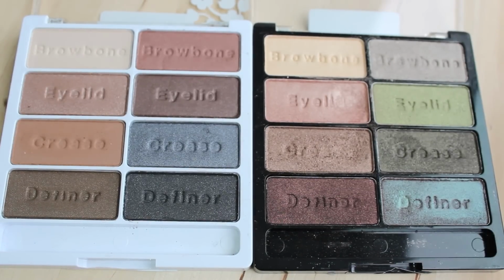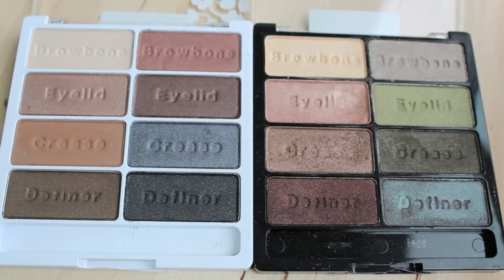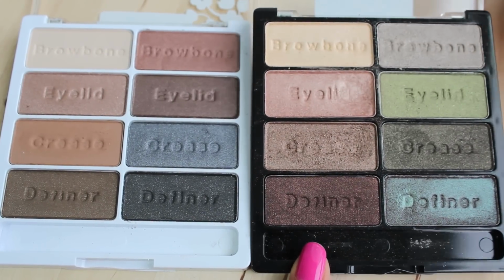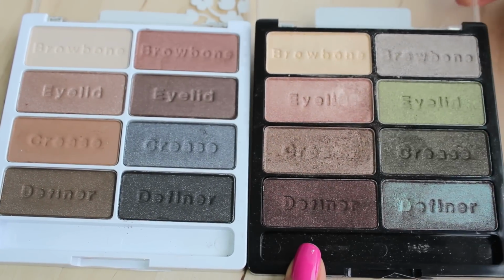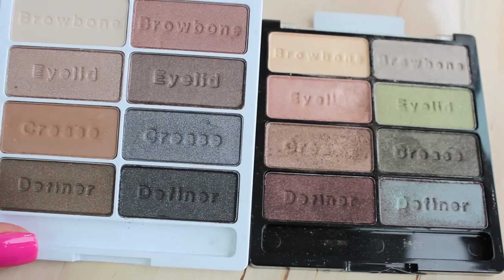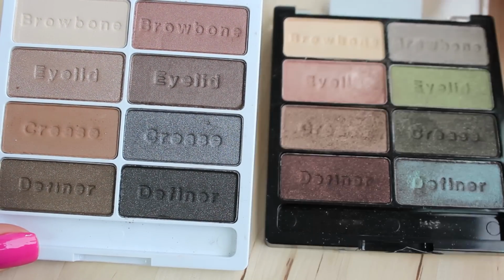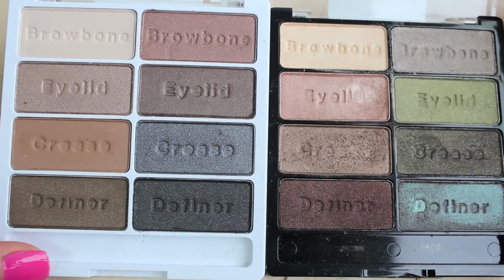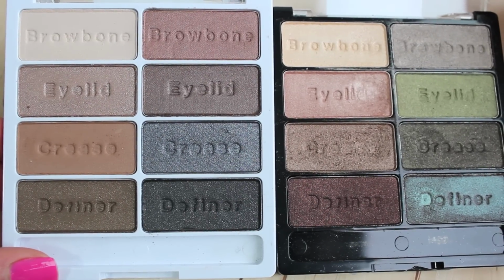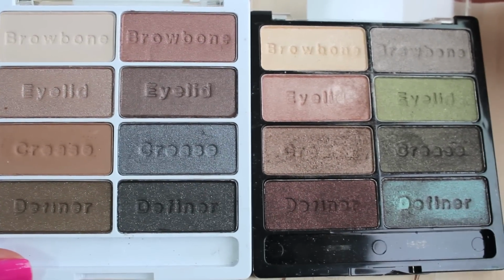When I posted my original haul video, I had a couple people asking me how the Nude Awakening palettes compares to the Comfort Zone palette, so I thought I would go ahead and put them side by side. Here's the Comfort Zone on the right and the Nude Awakenings palette. As you can see, they're quite different. The nude colors on the left hand side of the Comfort Zone palette don't really seem to be dupes of anything that is in the Nude Awakenings palette.